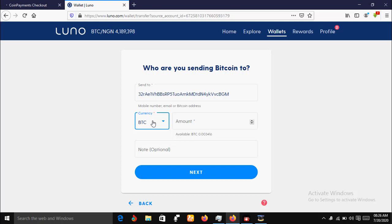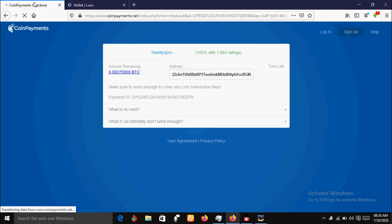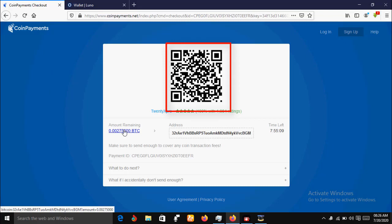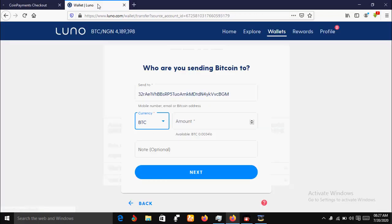Now we're going to paste the amount we copied from TwentyXpro here. Please note that you can also snap this QR code and get the wallet address from here. Now let's copy the amount from the TwentyXpro coin payment platform. Copy only the number. Then paste it here.